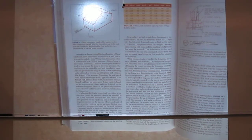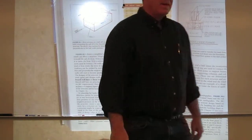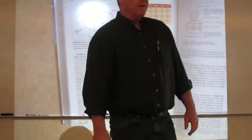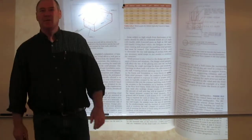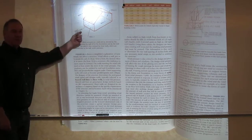Actually starts a little bit sooner. Your text doesn't have a whole lot on this. It's really a new requirement, and in essence, it's in the evolutionary stages for the permitting process. In essence, what we're trying to do here is to provide lateral support to buildings. And what do we primarily do lateral support for?